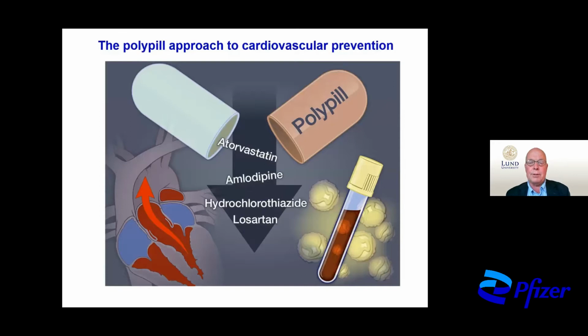Over the years, there has been a debate what to include in a PolyPill. There should be a statin, blood pressure lowering agents, maybe even aspirin or folate, according to some suggestions. So the final optimal format of the PolyPill is not yet established. And if we add diabetes, maybe also an anti-diabetes agent should be included, for example, metformin, but I will come back to that.